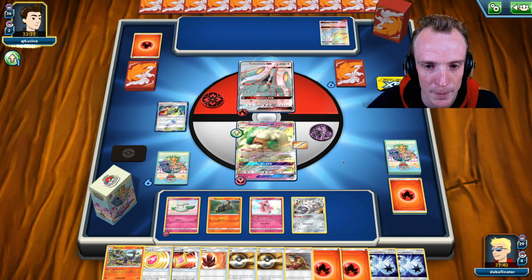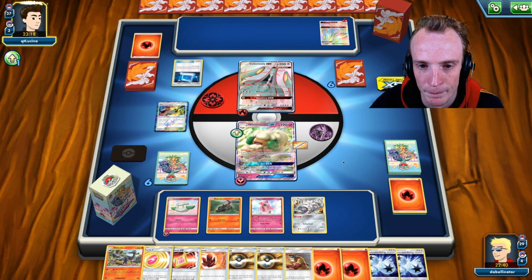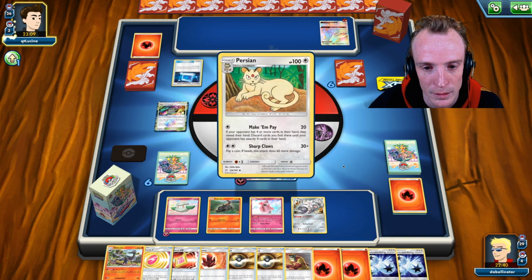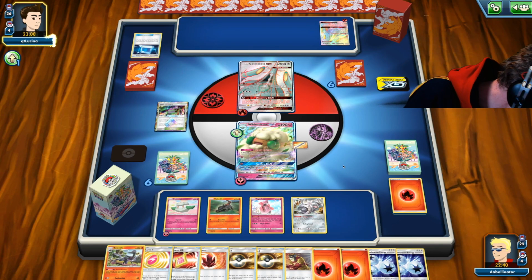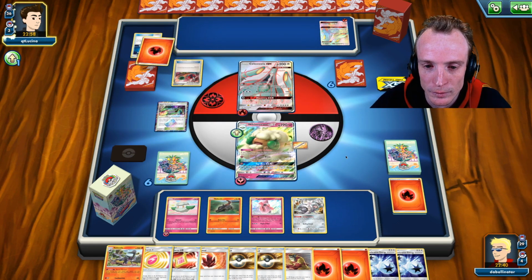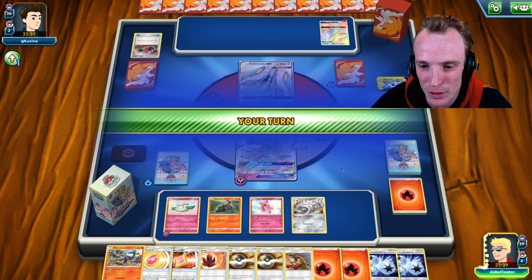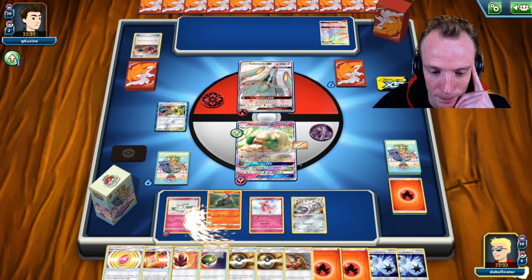Alright, so that makes me happy, seeing that. Gonna Pokecoms. Torracat. Yeah, I suppose that's how you make this attack do a little bit more. That's one way to do it. Persian. So the question is, how much damage can I actually do? Can I get to that 200? I don't think so. I can get to 190, about that anyway. Alright, Salazzle down.